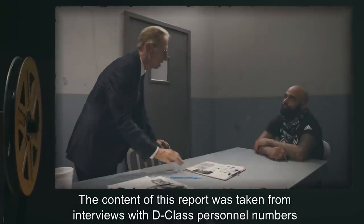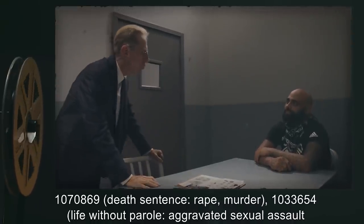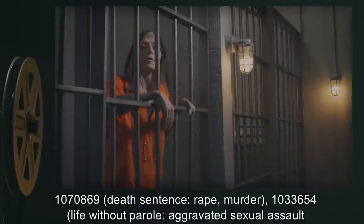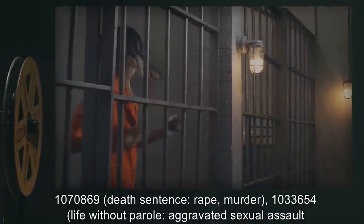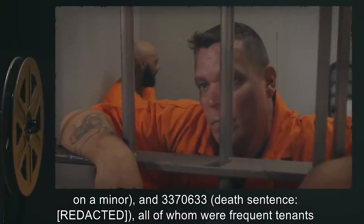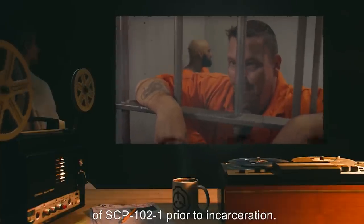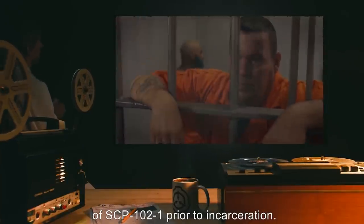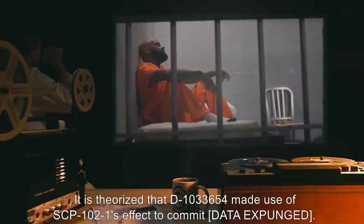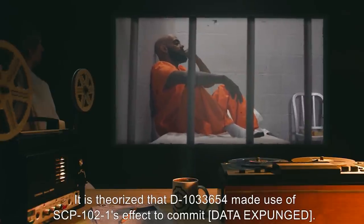The content of this report was taken from interviews with D-Class personnel numbers 1070869, death sentence, rape, murder, 1033654, life without parole, aggravated sexual assault on a minor, and 3370633, death sentence, all of whom were frequent tenants of SCP-102-1 prior to incarceration. It is theorized that D1033654 made use of SCP-102-1's effect to commit data expunged.